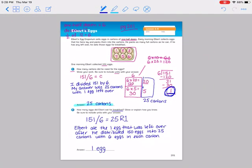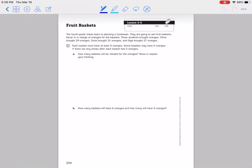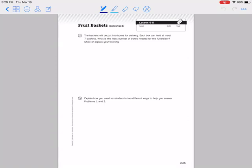Okay, so that was all that you are responsible for today, was completing the Elbert's egg word problem. Now, for tomorrow, because this is a 2-day lesson, because it's getting you ready for that open response problem on your progress check. So you needed to complete this for part 1. Tomorrow, I need you to complete Fruit Baskets 6-5. This document is 2 pages.